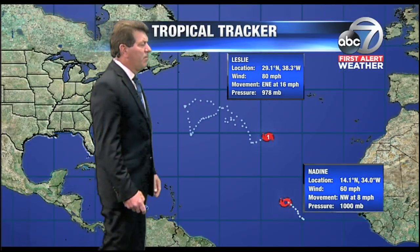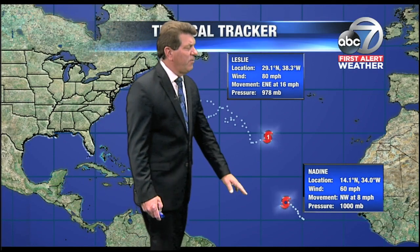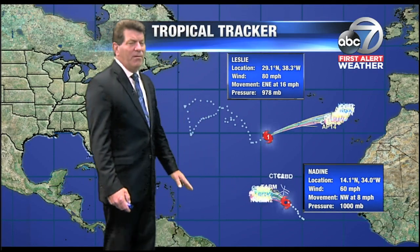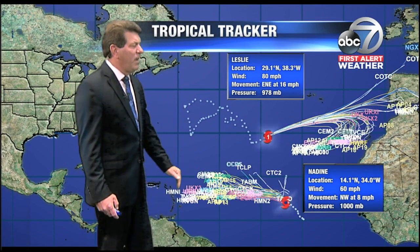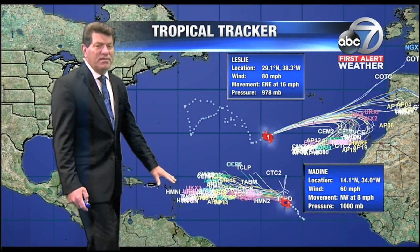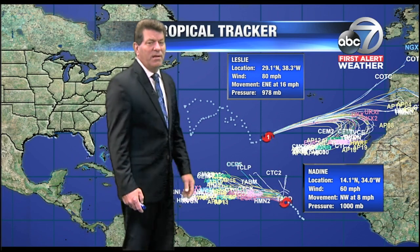This one here is Nadine getting beat up badly by some shear, and it looks like it won't be around much longer. In fact, it's down to 60-mile-an-hour winds. It's going to head off to the west. All the models show that, and then eventually breaking up in 2 days into a tropical wave and heading into the Caribbean. We'll watch it. These are the ones you have to watch. You get into the Caribbean, and then you can see what happens there.